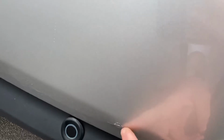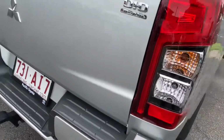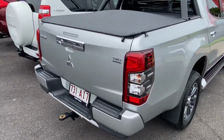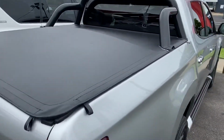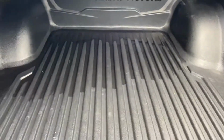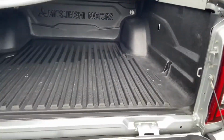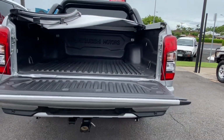Just one little minor imperfection underneath here. As you can see, it's been brush touched already. Beautiful. So obviously we've got the sports bar and the tonneau cover here. Lift that back. As you can see, we've got the Mitsubishi tub liner in there. Excellent condition. And we'll also drop that tailgate. Just make sure she's sitting nice and straight and flat.